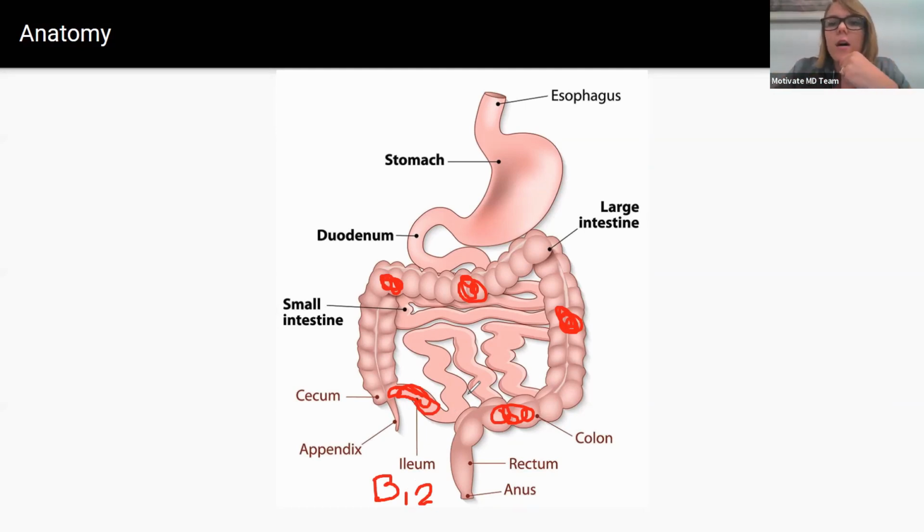Okay. And then in terms of ulcerative colitis, what we see is inflammation in the rectum. It always involves the rectum. That's ulcerative colitis. So that's what I wanted to really show you there with that anatomy.